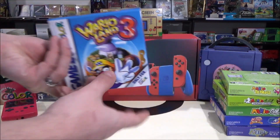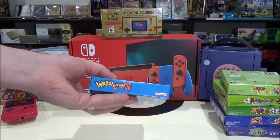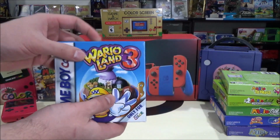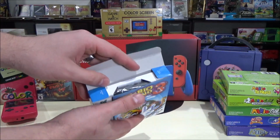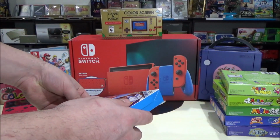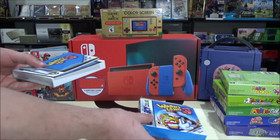Maybe I'll just start with Wario Land 3. The box condition of these was all really good. Not mint, but very close. And the fact that when you open these up, you can just see that they come with everything, even the baggie for the games, which is wonderful.